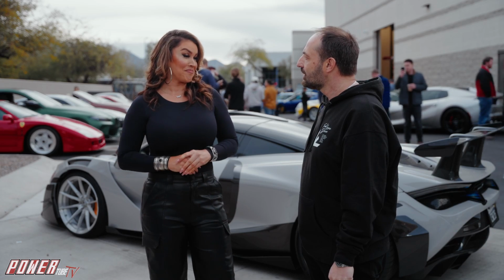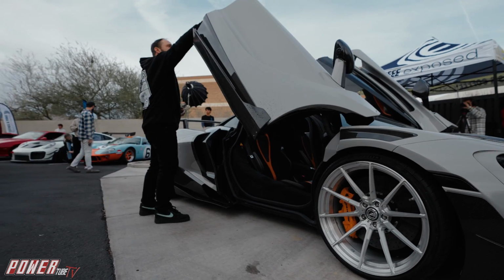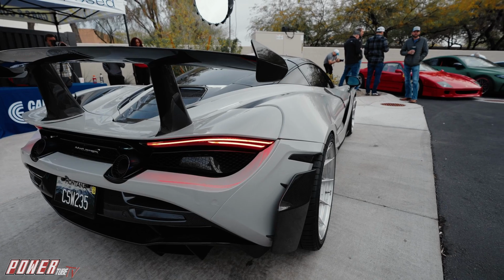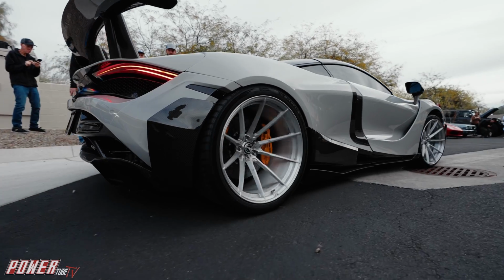Does she have a name? Nebula. Yeah, Nebula is her name. She looked like a spaceship when I finished her, so Nebula. John, thank you so much for introducing us to Nebula. What a beautiful car. Congratulations on everything. Thank you so much. Success to you. Thank you very much.